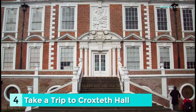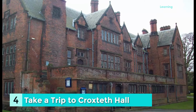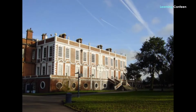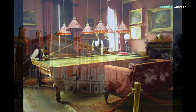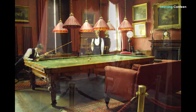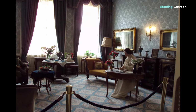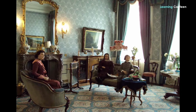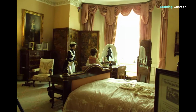4. Take a trip to Croxteth Hall. This charming Edwardian mansion is on the outskirts of Liverpool. It's really worth taking the time to explore when visiting Liverpool. While there, you'll see countless rooms full of furniture and character figures symbolising both the wealthy owners and their staff. It'll be great to strike a pose on the stately central staircase. At the country park, your kids will have the chance to interact with its animals in a delightful Victorian walled garden and a 500-acre nature park with several pleasant walking trails.